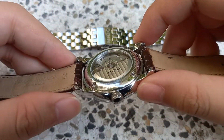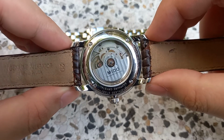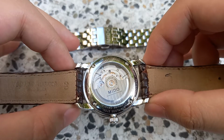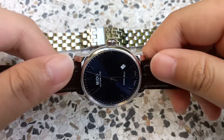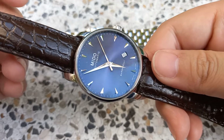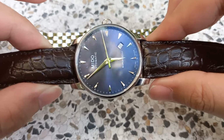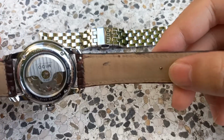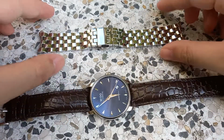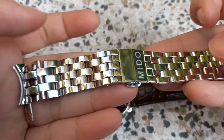The case back is screwed onto the watch. This enhances the water resistance to 50 meters, so it's a little bit better than the usual 30 meters of water resistance for the standard wristwatch. This watch did not come with this strap. This is my own aftermarket strap for it. It actually comes with this bracelet, a high polish 5-link bracelet.